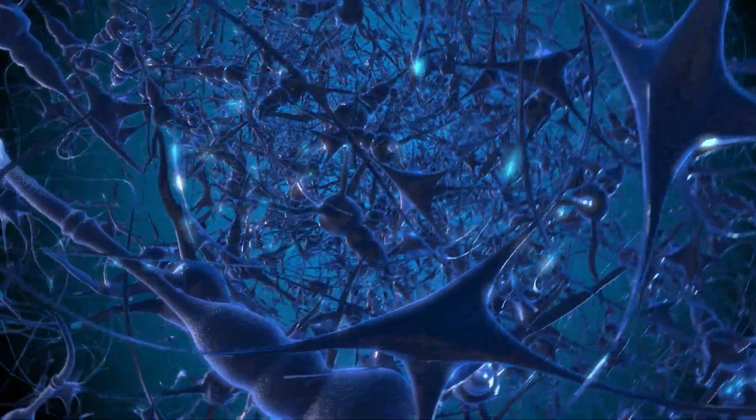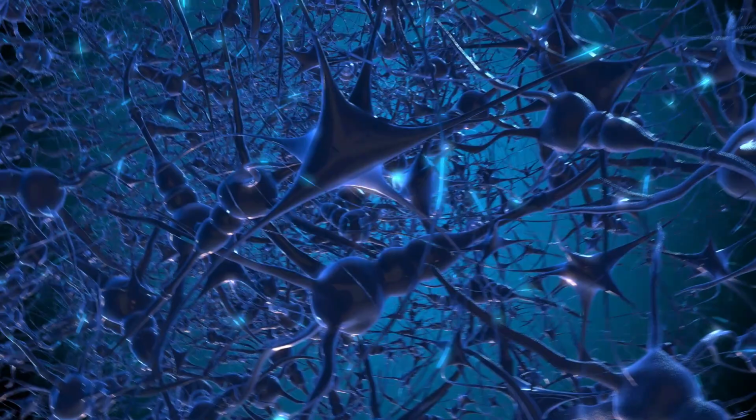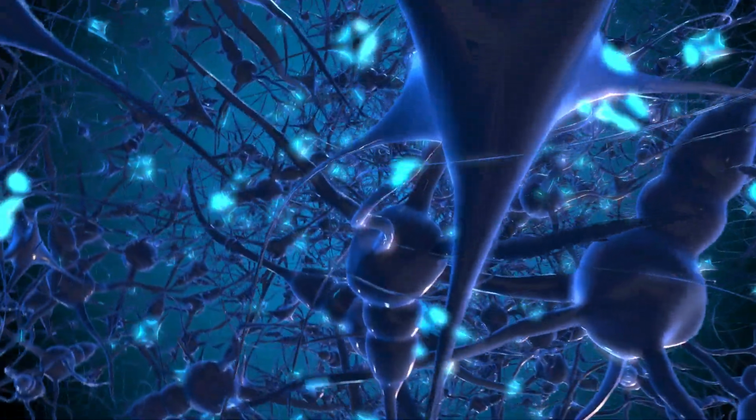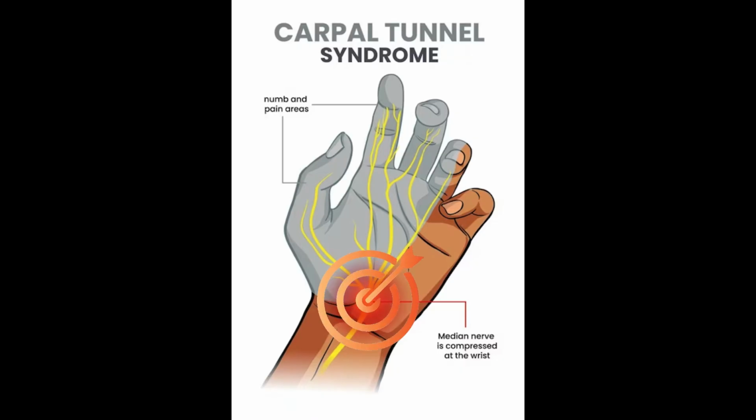This test helps to evaluate the health of nerves, which function as the electrical wires of the body. This test has two main components. First is nerve conduction velocity, or NCV testing. This tests how well nerve signals are conducted down a nerve. In the case of carpal tunnel syndrome, the nerve examined is the median nerve.